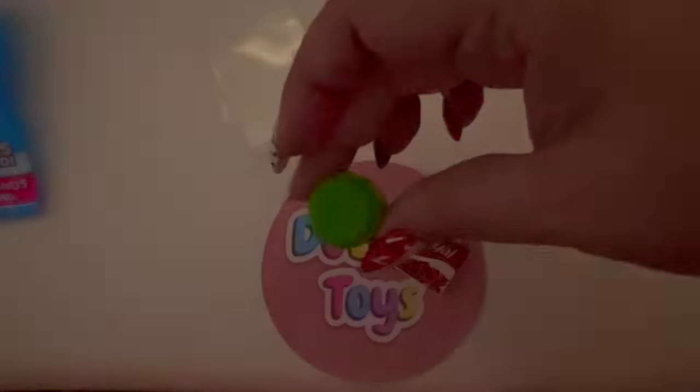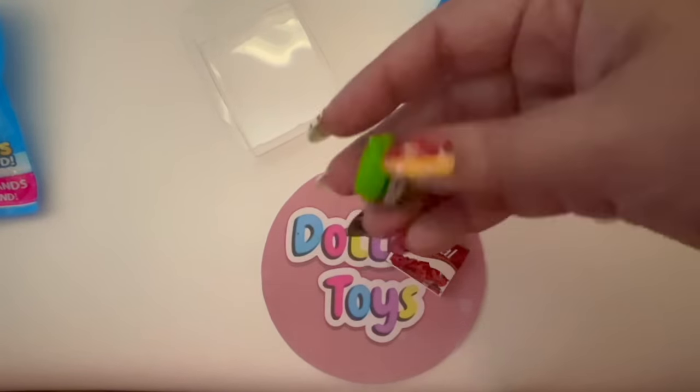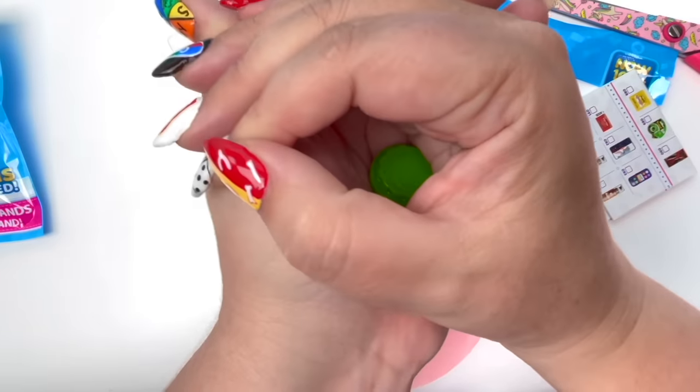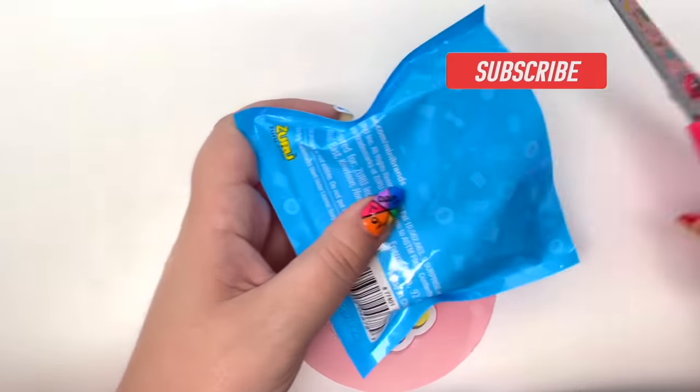1, 2, 3. I can't tell. I think it's just too bright in here. So what I just did is I closed it up really, really tight so I can peek my eye in, and it is not a glow in the dark. Wah, wah.